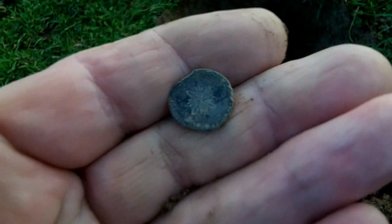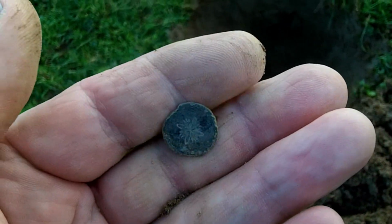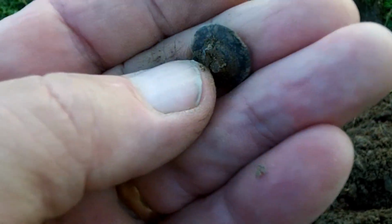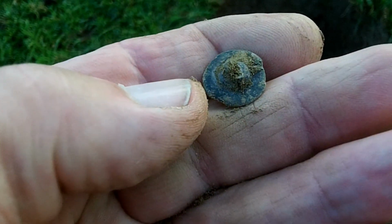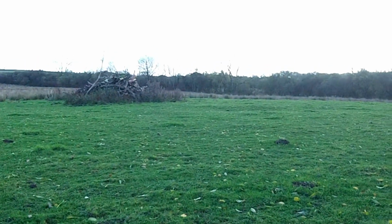It was set out to shock us, and the ancestors dropped these down here for us to find. Right, let's bag that. Give that a bit of a clean up later on. I'm not sure if the shank is attached now, unless I took it off just now. It looks like it, but no. Anyway, it's a button. Right, let's fill the hole back in and carry on around here.